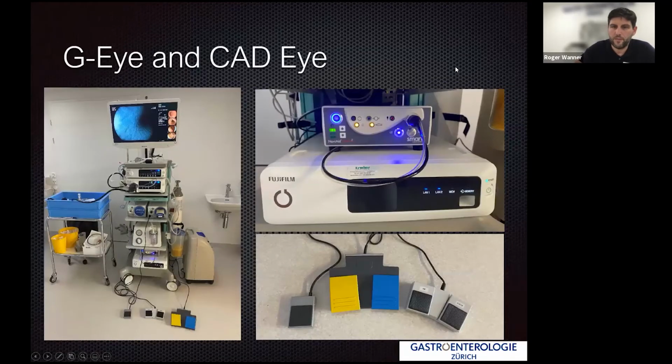On this slide, you see our endoscopy unit. On the top is a monitor, then the Fuji 7000 light source and processor. Then the next level is the aquajet and CO2 insufflation system. Next is the suction pump. And at the bottom rack, there are the G-Eye controller and the CadEye processor.